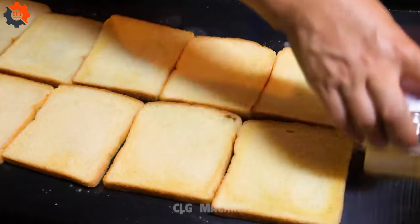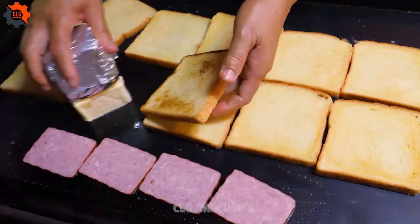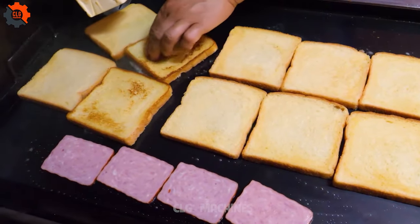But hold on to your hats, folks, because this isn't just any ordinary toast, it's a masterpiece, a culinary marvel that'll have you questioning everything you thought you knew about street food.